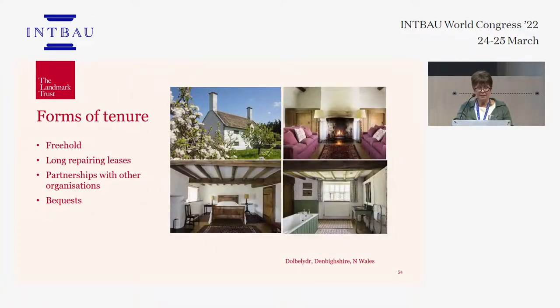Landmark holds its buildings in all the ways you'd expect. Many are freehold, thanks to the John Smith years, but today we can only buy a building if the money is externally available. More common is a 99-year lease at a nominal rent. Sometimes we enter a partnership with another organisation, like the National Trust or Historic Royal Palaces or another charity. Occasionally, a building might be left to us as a bequest. It may become a landmark if good enough, but more likely it will be let residentially, the income again swelling the restoration funds.